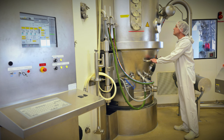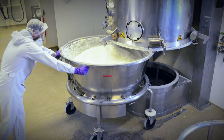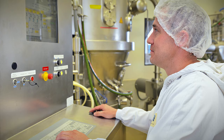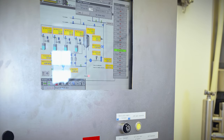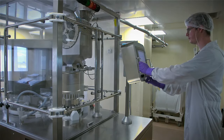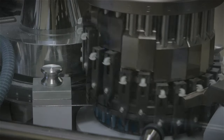Manufacturing of dry forms involves several stages. Stage 1, granulation, mixing and blending of raw materials in accordance with manufacturing processes. Stage 2, compression into tablets or encapsulation.